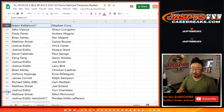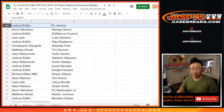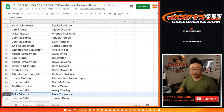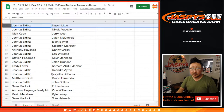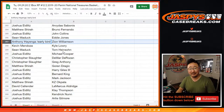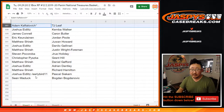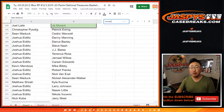So a lot of great potential in National Treasures basketball. You never know what's going to pop out of here. Josh with a lot of players there too. Ooh, wow, look at that. Anthony's early bird spot, Zion. All right, who has Ja Morant? And Joel has Ja Morant.